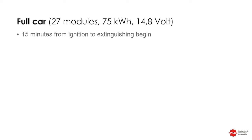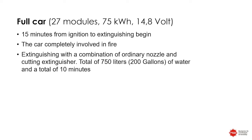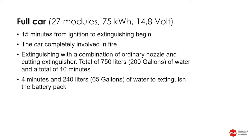We had the car completely involved in fire after 15 minutes. And we extinguished the fire with a combination of an ordinary nozzle and the cutting extinguisher. In total we used 750 liters of water, which is 200 gallons, and a total of 10 minutes. And the interesting part is that it only took 4 minutes and 240 liters of water, which is only 65 gallons, to extinguish the battery pack.